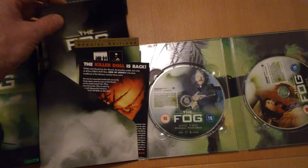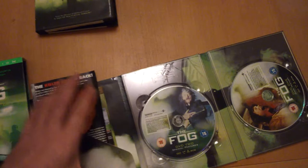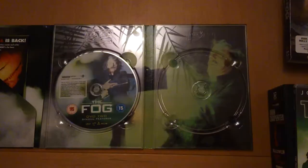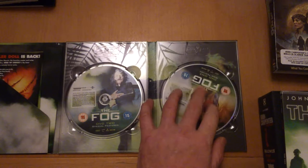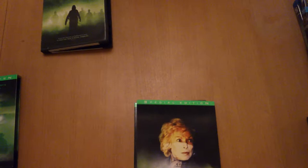Booklet. A little bit of Chucky. There's the Father them alone. Father Malone. Stunning edition this. You can find this one. I'm gonna pick it up.